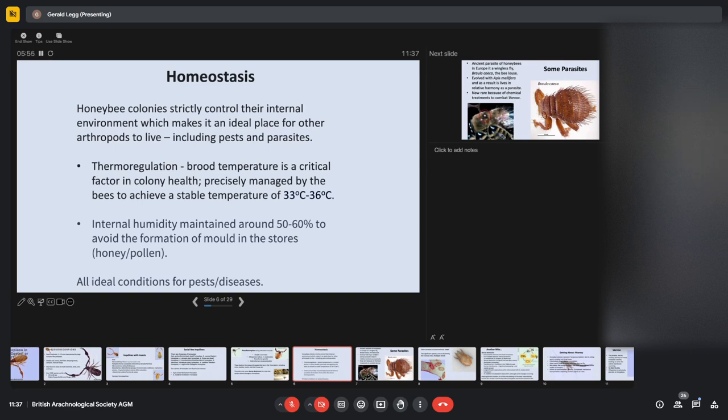So they've got very strict thermoregulation, and very careful humidity regulation as well. If it's very hot weather, they'll bring in liquid water and distribute it throughout the hive, and their fanning activity, their bee-driven air conditioning, will circulate the air so that it keeps it at a steady range of between 50 and 60%. If it's too damp, things will go moldy and you get all sorts of problems.